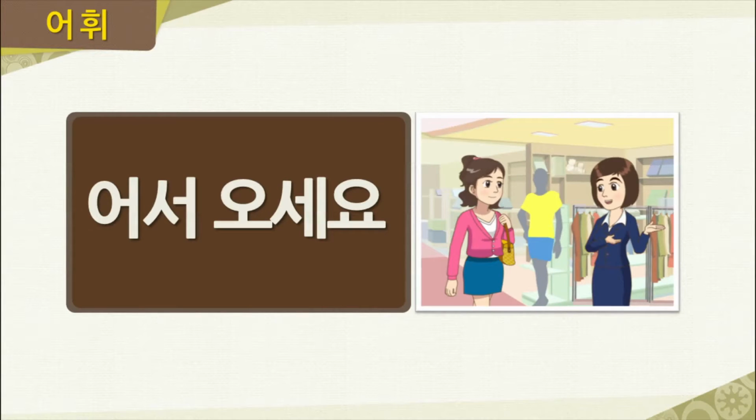First, we have the vocabulary section for this lesson. Our first word is 어서 오세요. Now please read along and repeat after me. 어서 오세요. Now let's say a customer has entered a store. The employee at the store would greet that customer by saying 어서 오세요. Now let's go ahead and say this word together one more time. 어서 오세요.